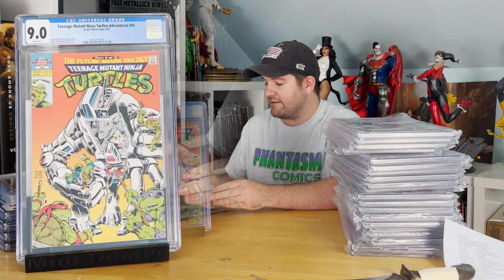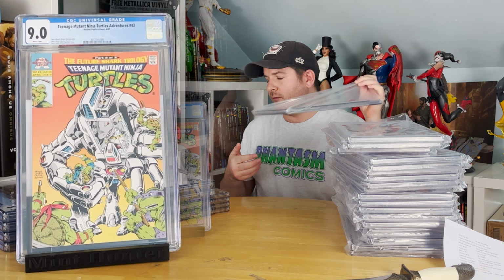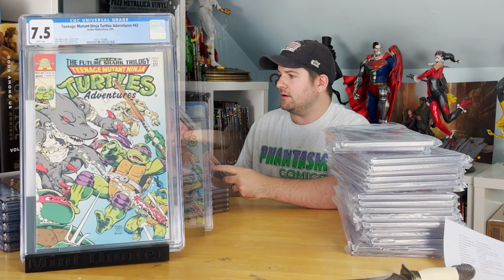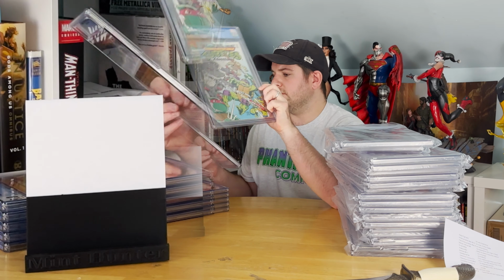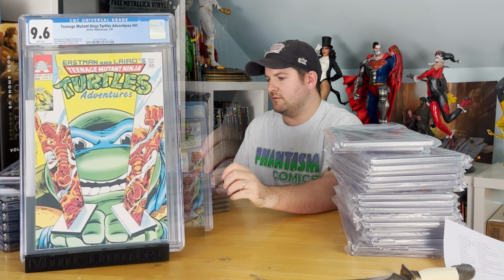And again, these are after a full treatment. I think without the treatment, we would have been seeing a hell of a lot more 8s and 7s. Like this next book, 42, 7.5. Okay, ooh, 9.6. Issue 41. I think I'll be real happy with that.